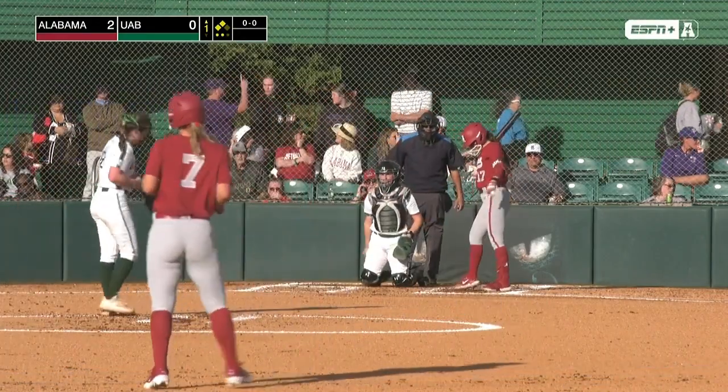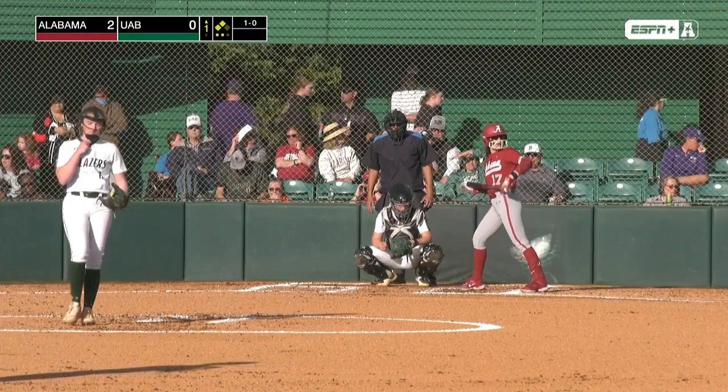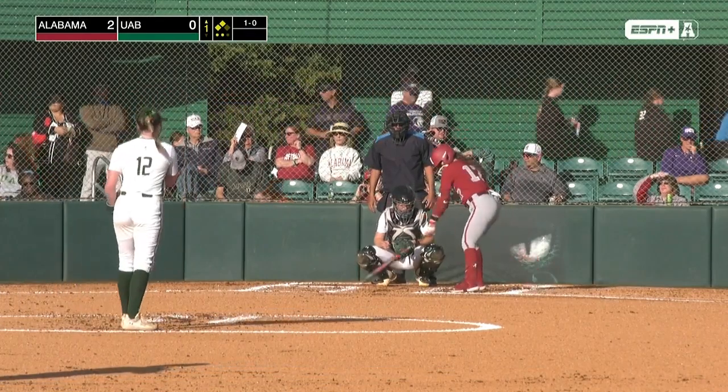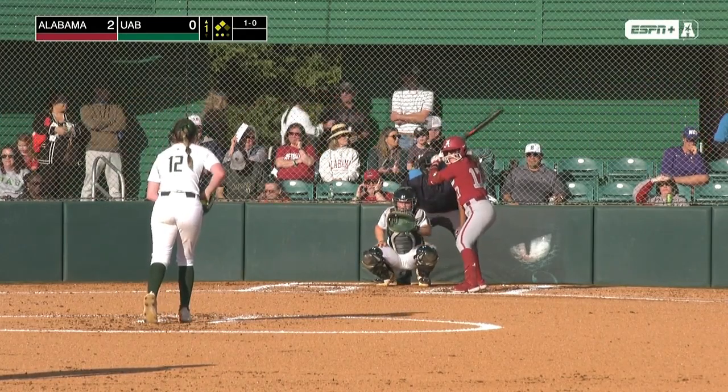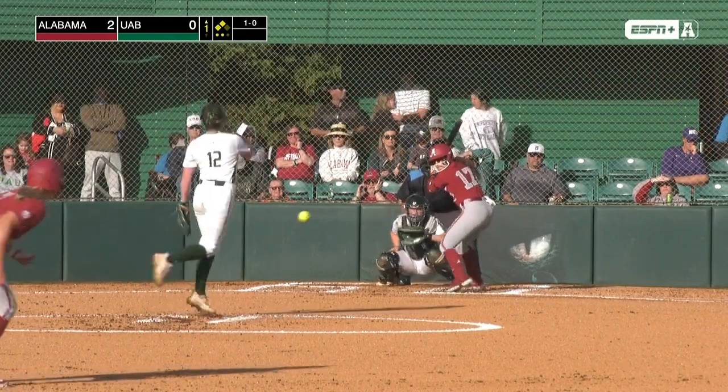Pitch down and away to Valentine, the catcher. This is an Alabama squad that we'll talk a little bit more about in the bottom of the 1st inning. Of course, the post-Montana Fouts era of Alabama softball.